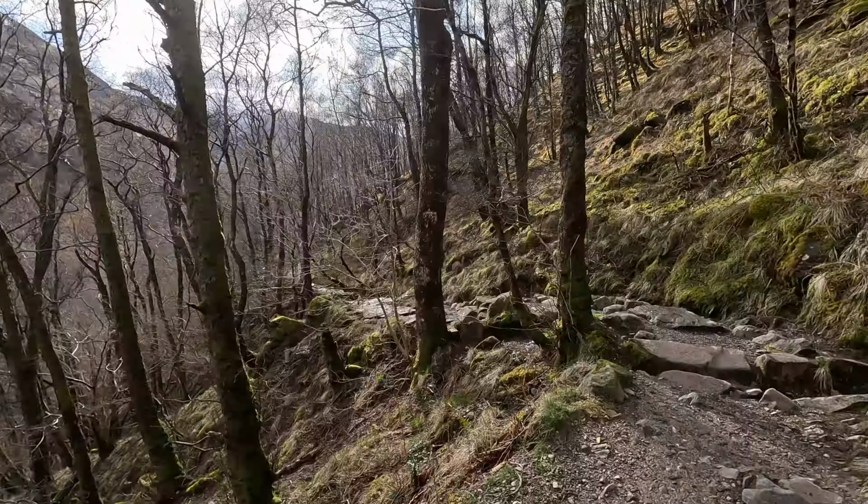There is a little bit of up and down on this path. I think it's all downhill now to the car park.